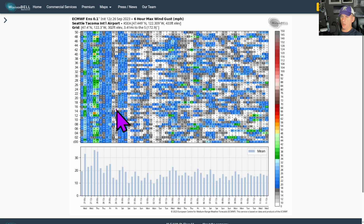Now looking at Seattle-Tacoma, you can see the European. Some of these ensemble runs have very little wind, and that's going to depend on the track of the low. If we're on the south side and this thing comes in a little bit quicker, you could get a 50 mile per hour gust. That would not be out of the question here with a storm like this. You can see the latest control run there, 42 miles per hour for SeaTac. Could be problematic early in the season. Lots of leaves on the trees, possibly weakened from some of the drought, maybe some insects.